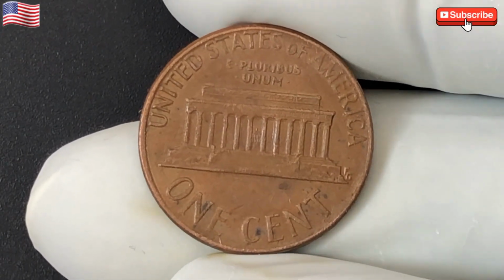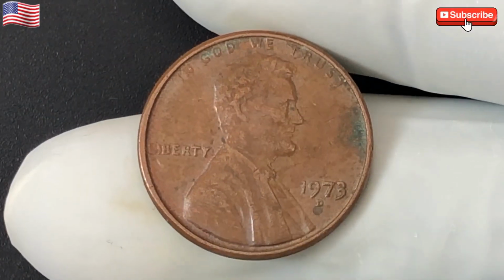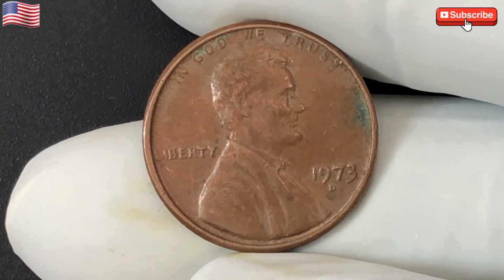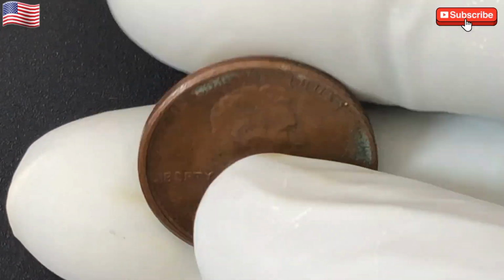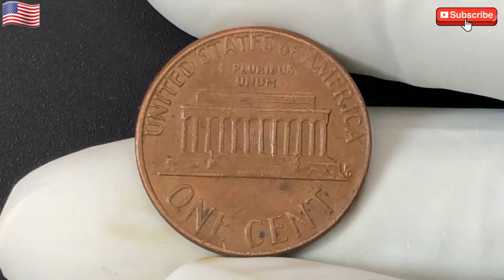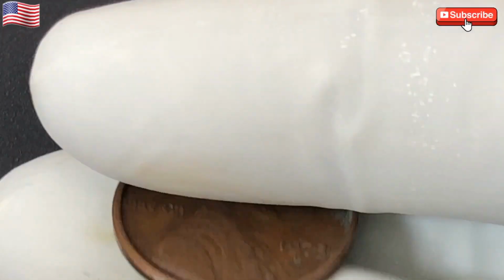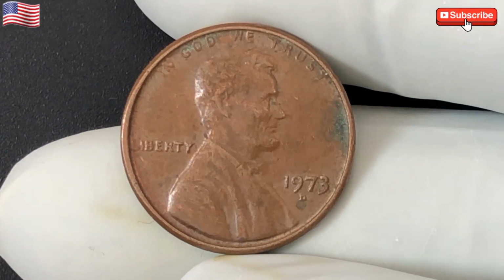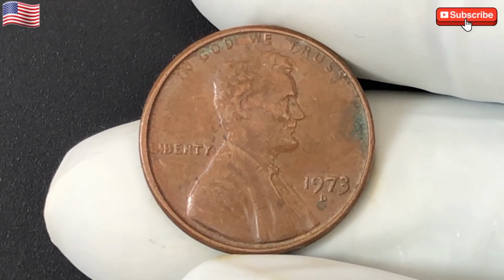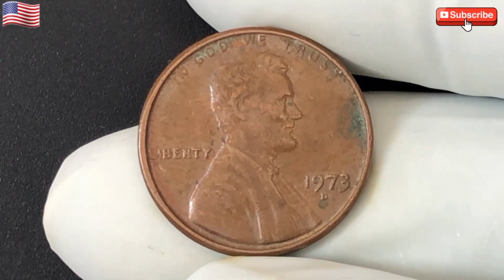For example, one of the most prized errors is the double die error, which happens when a coin is struck more than once by the die, causing the details on the coin, like the date, inscriptions, or images, to appear doubled. If you happen to find a 1973 penny with this type of error, it could be a game changer. Double die errors are among the most valuable coins on the market, and collectors will pay top dollar for these rare misprints.